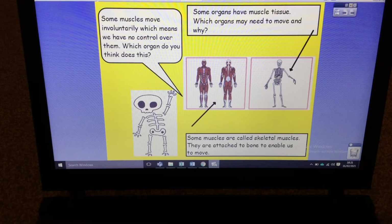Some muscles are called skeletal muscles. They are attached to bone to enable us to move. So some of our muscles are attached to our bones so that we can move our bones, for example, our arm joints and our leg joints.